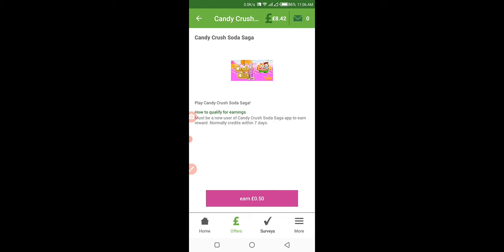So if you download the app now and you play the game of Candy Crush Soda Saga, the system is going to capture that IP, sign-on details, everything you've done. It's going to capture it at their back office, and they're going to look at what you're doing with the app. So by the time it's past 5-6 days, the money you're supposed to be paid will be pending in your account.